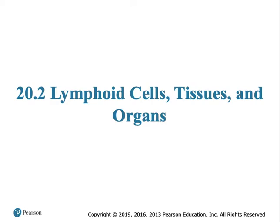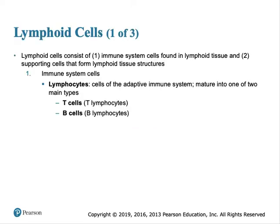All right, so let's jump right into some of the cells and tissues and specific organs of the lymphatic system. So when we talk about lymphoid cells, we talk primarily of what we call lymphocytes, literally cyte meaning cell, lymphoid. Okay, we have T cells and B cells, and they're appropriately named based on where they mature. Okay, it's important to note that they both originate from the bone marrow, but when we call them T cells and B cells, it has to do with where they mature, the T organ or the B organ, which we'll get into in just a second.